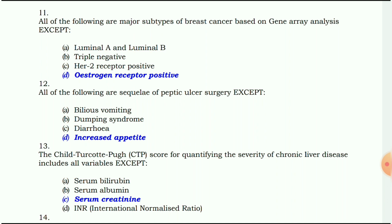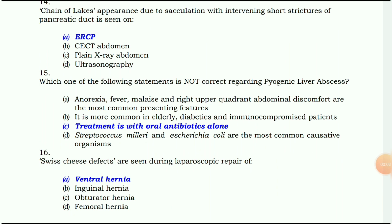Next question, the Child-Turcotte-Pugh score for quantifying the severity of chronic liver disease includes all variables except serum creatinine, and the Child-Turcotte-Pugh score includes serum bilirubin, serum albumin, and INR, which is international normalized ratio. Next question, chain of lakes appearance due to circulation with intervening short structures of pancreatic duct is seen on ERCP.